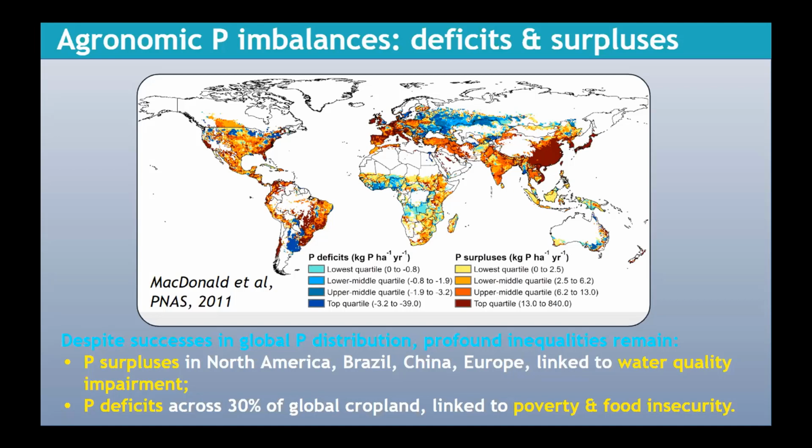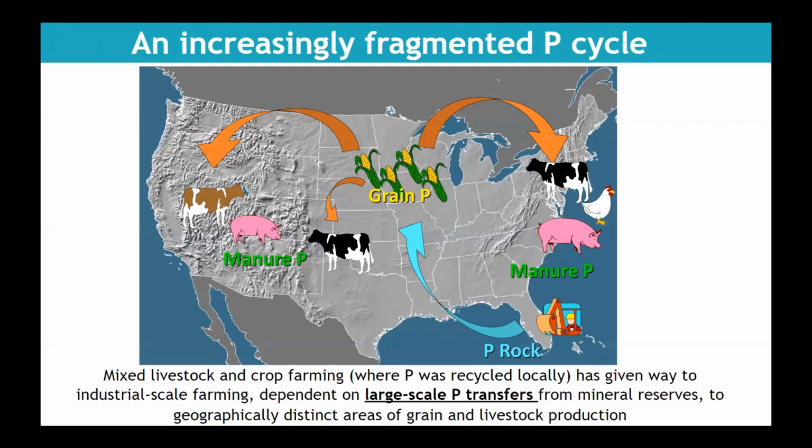And of course, phosphorus surpluses in North America, Brazil, China, Europe are linked to water quality impairment. Next slide, please, Matt. In the US, to address these imbalances and to optimize food production, the face of agriculture has changed. Mixed livestock and crop farming systems where phosphorus was recycled locally have given way to industrial scale farming, which is reliant on large-scale transfers of phosphorus from mineral reserves to geographically distinct areas of grain and animal production and human consumption. Next slide, please, Matt.